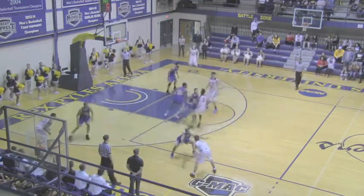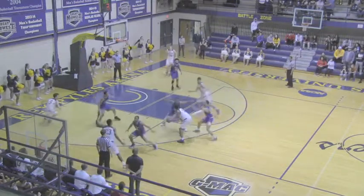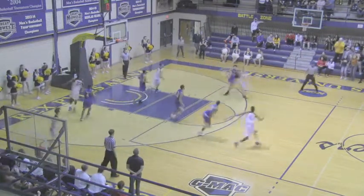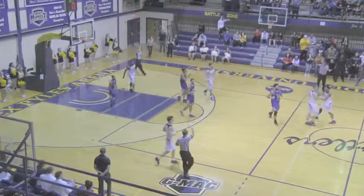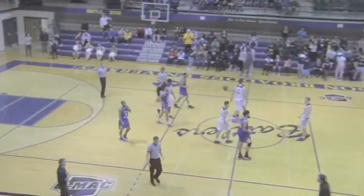Top of the key. He finds Majestic. Majestic at the GMAC logo. Back to Jordan. Jordan top of the key. 4 seconds remaining. It's going to give a shot clock violation for the Pioneers. Turnover. 6.7 seconds remaining. Battlers basketball.